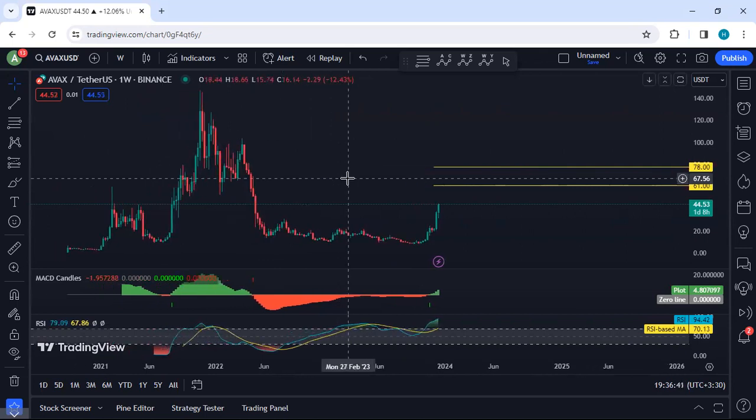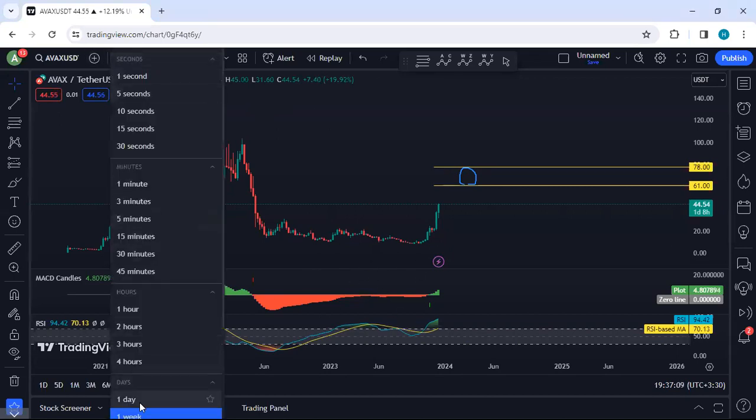Anyway, if we move to the lower time frame, the weekly chart, as I mentioned, if we get any opportunity for a buy based on the lower time frame, we'll take it. The next target I'm looking for is 61, followed by 78. Mostly we want to see whether the price can break this zone or not, because with the breakout of this zone, we can expect the price to tag the all-time high. If we refer to the indicators based on weekly, we don't have much information. That's why we move to the lower time frame.